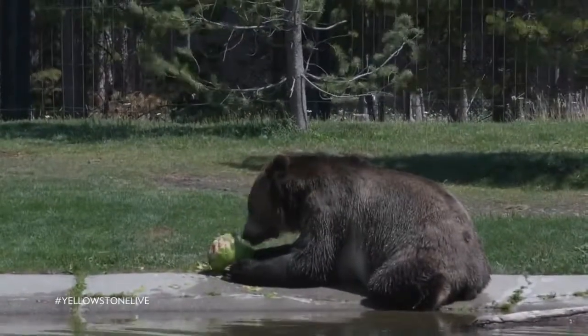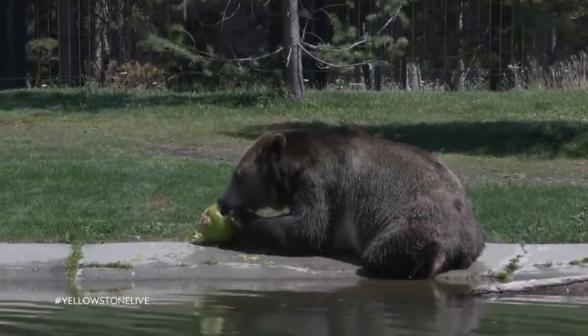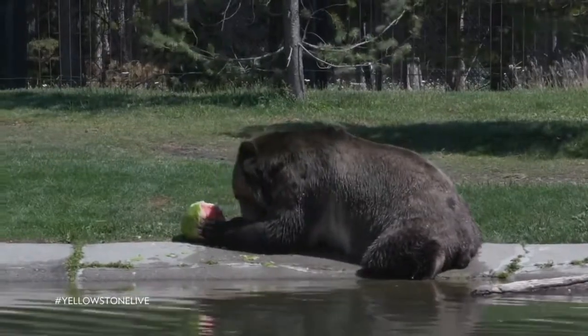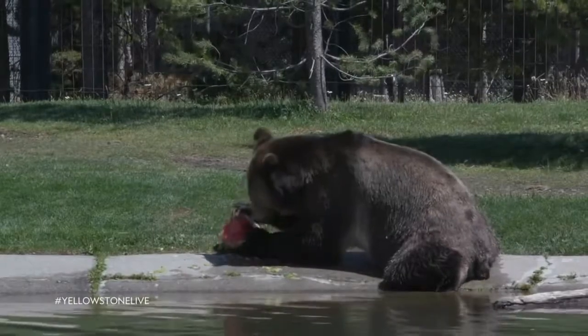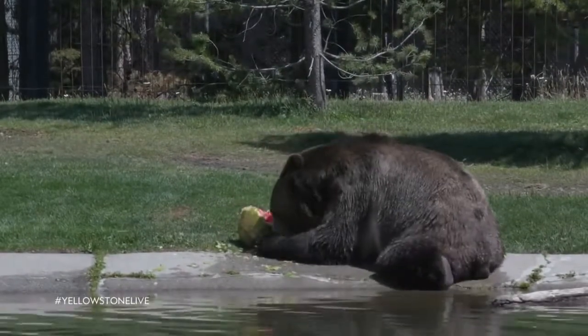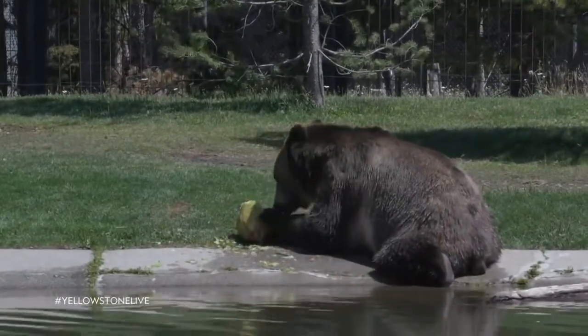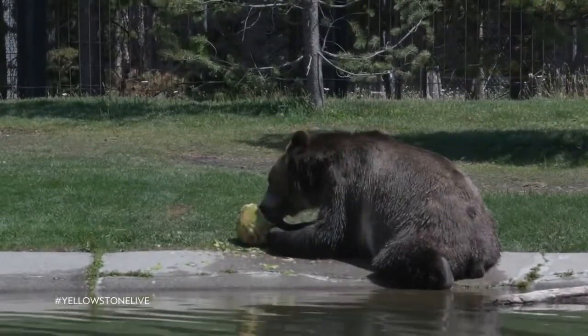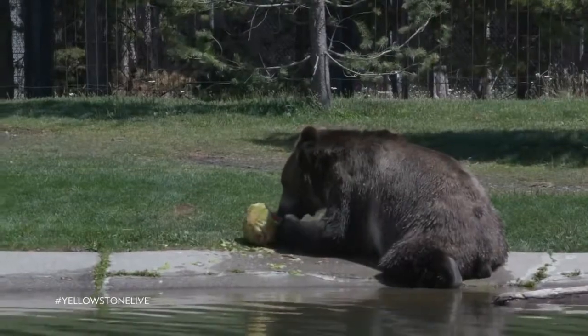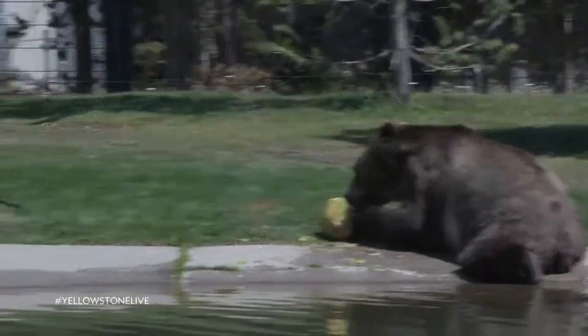Grizzly bears by nature are solitary animals, so it's not normal for them to be social. But here at the center, all of the bears are spayed and neutered, and of course they're well fed. So we've taken away most of the reasons they would have to really fight if they were out there in the wild, which would mostly be fighting over mating or protecting cubs or food sources. And so if we can socialize the bears here, we do.